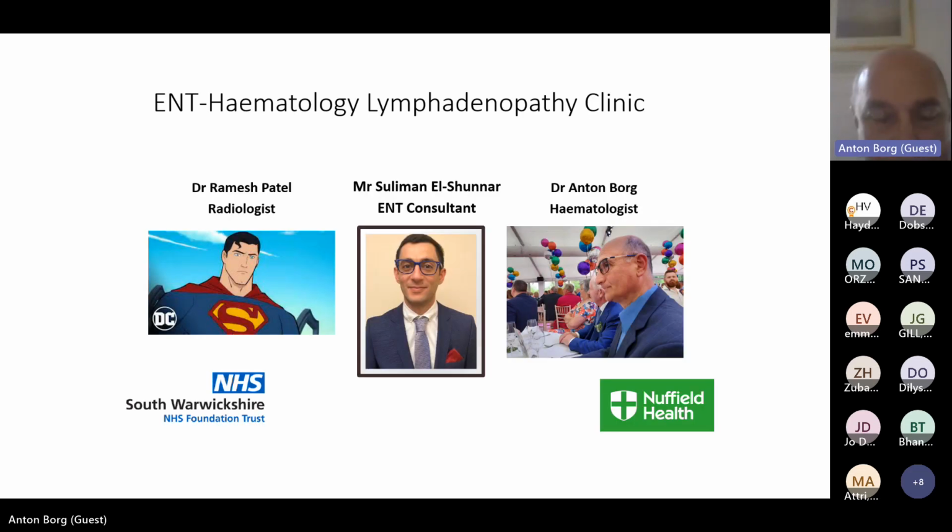So before I start talking about the blood test abnormalities and what they can be and what to do about them, I thought I should present to you the joint lymphadenopathy clinic, whereby patients with lymph nodes pertaining to the neck, basically any neck swelling which feels like lymph nodes. Nowadays at Warwick Hospital, we're quite lucky. We get them through the joint lymphadenopathy clinic, and you can refer directly to Sully, Mr. El-Shunnar, the ENT consultant, or to me, and just say the ENT Haematology Lymphadenopathy Clinic.